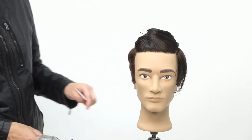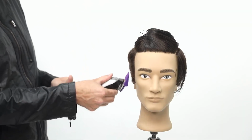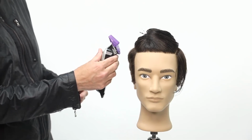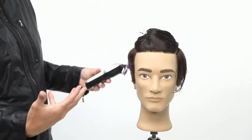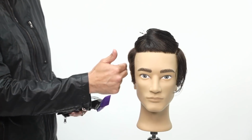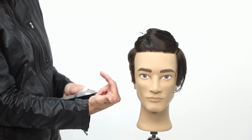of a weight line. So basically what I'm thinking in my mind is I want to come up and then out at about a 45-degree angle. What that's going to do is build me a little bit of graduation. That's the difference. This is all layering. This is graduation here. So it's just like cutting hair. You got to pick your angles.